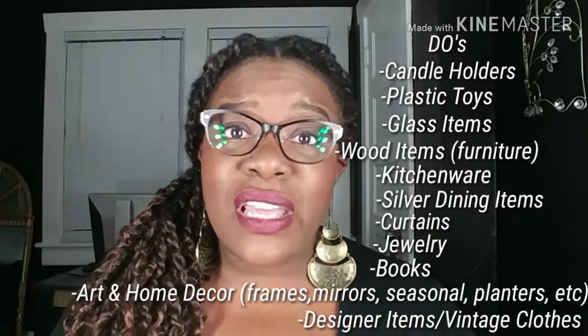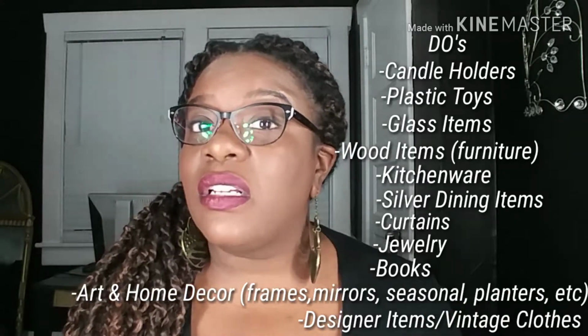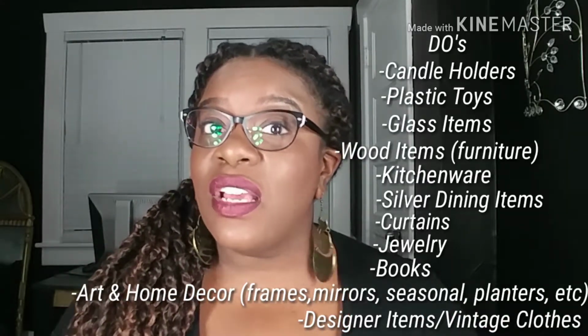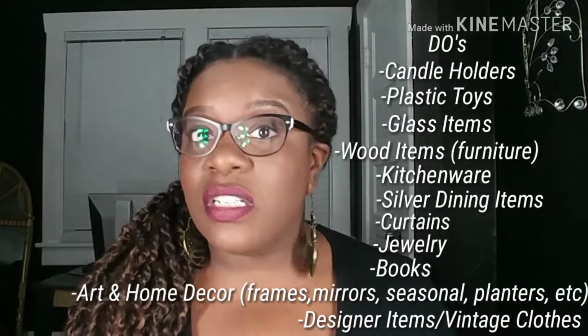Think old trash cans, basins, whatever you see. Like I said, think outside the box. Think of other ways to use it. If it's round or square and it's deep, you can use it for a planter. So keep that in mind when you are in the thrift store. Planters. They are very expensive if you try to go buy them new.